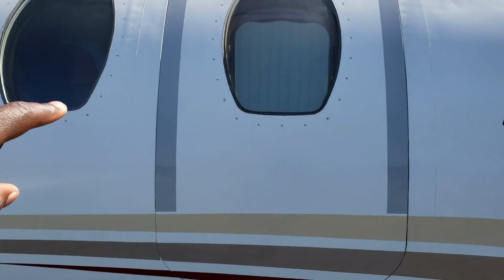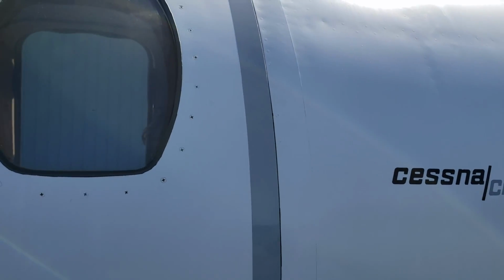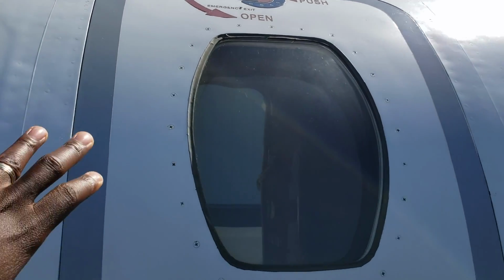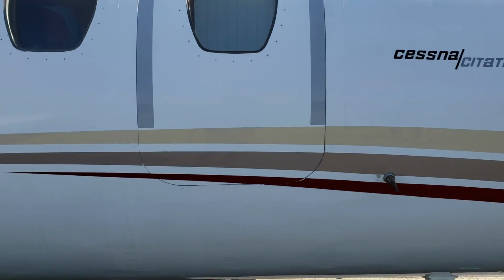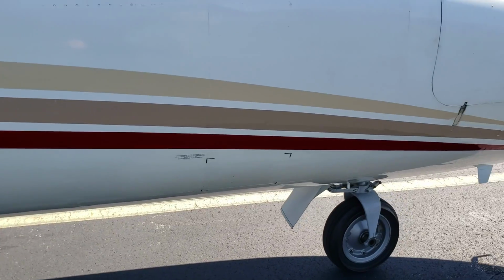And another thing, so you saw a door on that side, that's the main entrance into the aircraft, but you've got another door, or shall I say huge window here, but in an emergency situation, you can use this door. You unlock it from the inside and you can come out of the airplane this way. And you see there, Cessna Citation, and there's a ton of these out there.